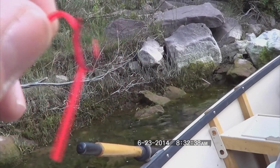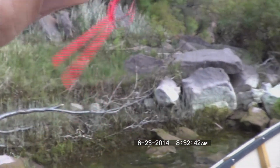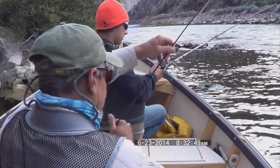So this is what we're using, rigging up right here. It's a tiny little hook. This is, like I say, what we call a bounce rig or a dredge rig. Good bounce rig. Start with this.